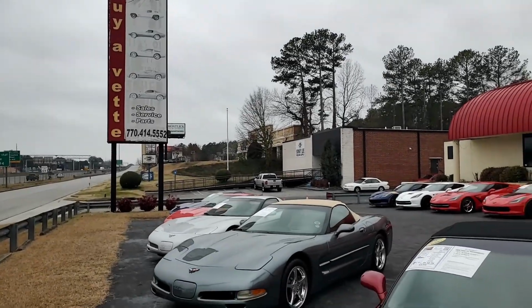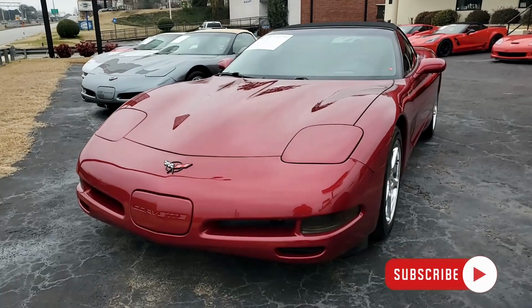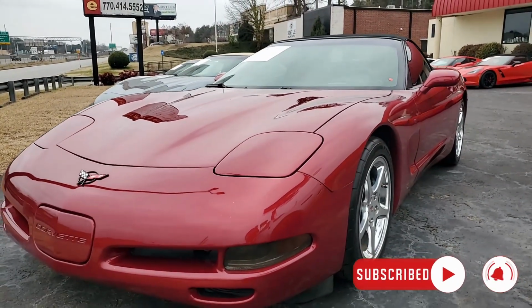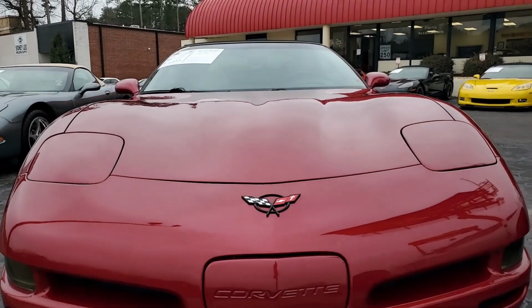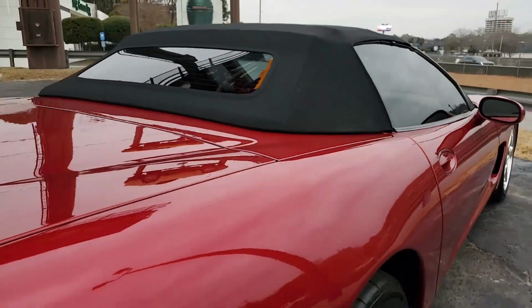Well, with just 29,000 miles, this may be the Corvette for you. What a beautiful car. 2001 Chevrolet Corvette 1SC Convertible. This just has a stunning shine on it. It looks so great here on our front lot at buyavette.net in Atlanta, Georgia. Magnetic red on the exterior, light oak interior, and it has a beautiful looking black convertible top.